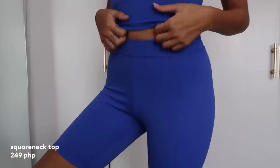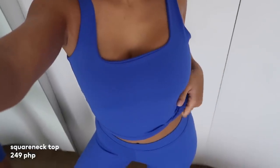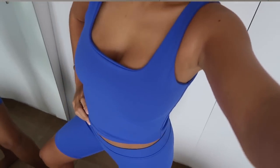But I got this set because I wanted to wear them together. I posted this square neck top in previous hauls. So if you missed out in previous hauls on this square neck top, it's only 249 and ang ganda talaga ng tela. This was my personal reco, so I'm not gonna talk about it anymore. But yeah, this one's really good from the same store.